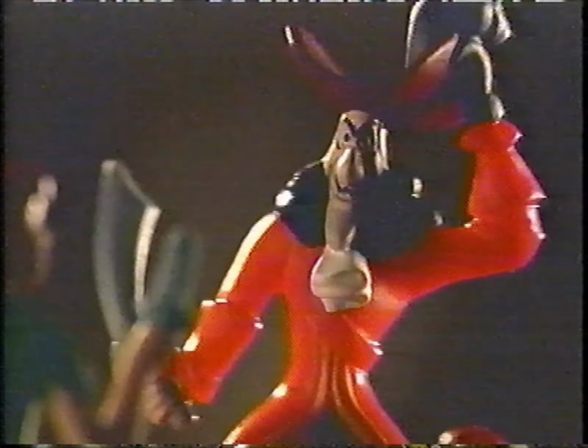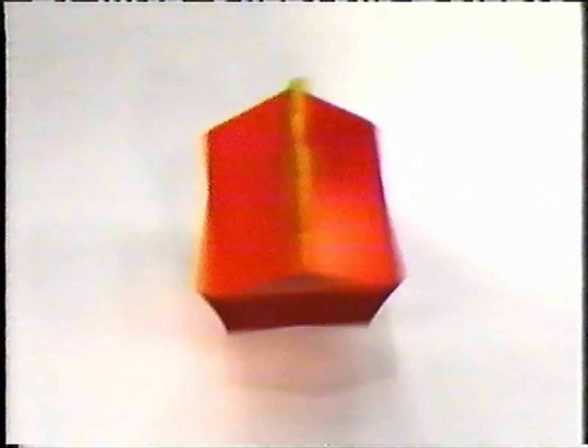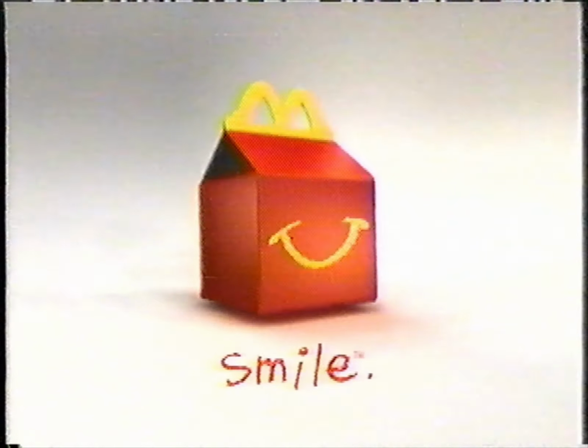Look what I got. Your plan won't work this time, Pan. Oh, yes, it will. Oh, no, it won't. It will. Actually, that worked pretty well. Disney's new Return to Neverland is now in theaters. And where can you snap up one of six Peter Pan toys and some of your favorite food? Only in a McDonald's Happy Meal.